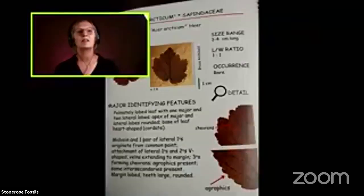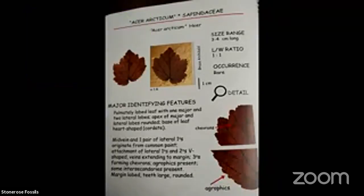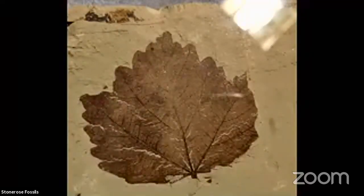He also sent in the ID booklet that he was referring to that came out later. That's right. In which he suspects that is actually representing the fossil. If we could go back to the image of the fossil itself, I'm curious to hear about this from you, Kathleen and Melanie. So beautiful. So do you want to go first, Kathleen?